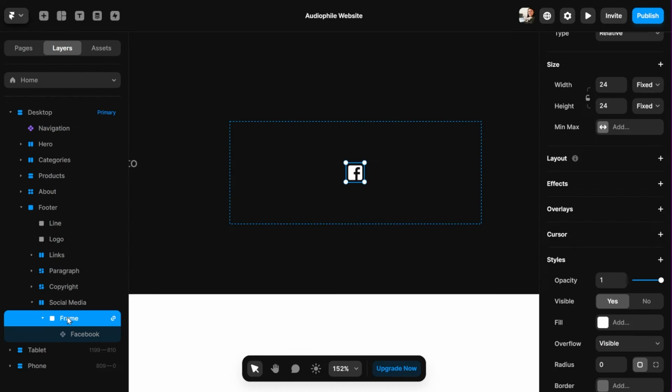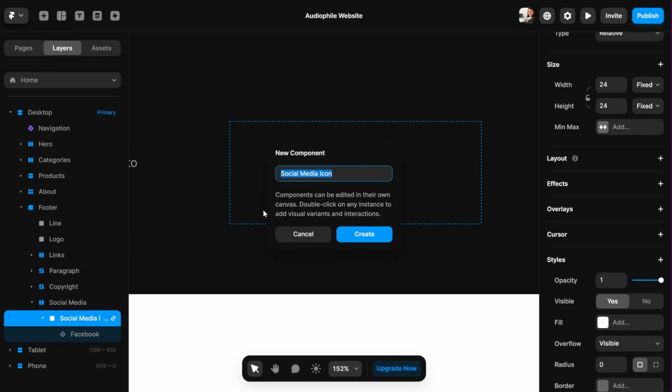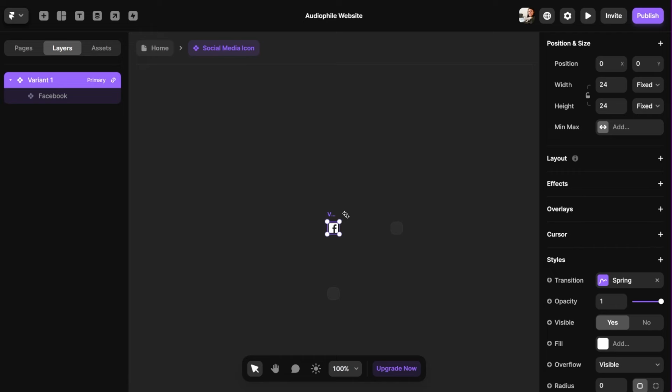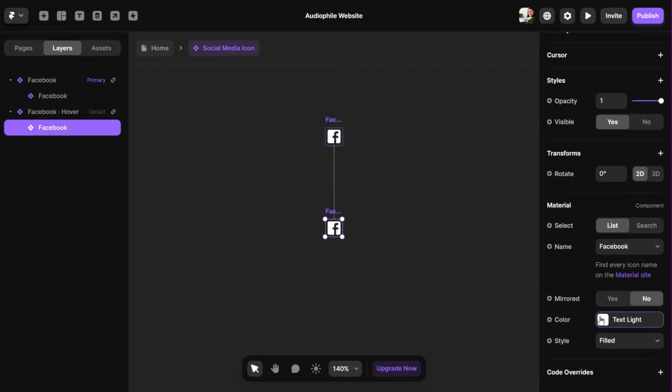Now, in order to get the color to change on hover, I realized that I needed to create a component for these icons because that's the only way that I can set up the interactive part of this in Framer. So now that I knew a little bit more about components, I created the hover state and set that color to orange. And when I previewed, the hover state did work, which was awesome.